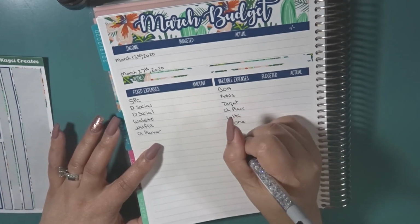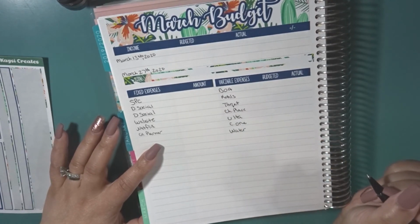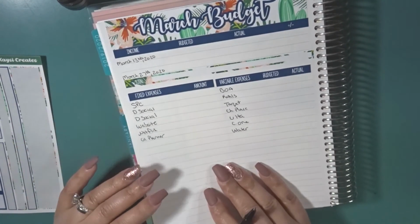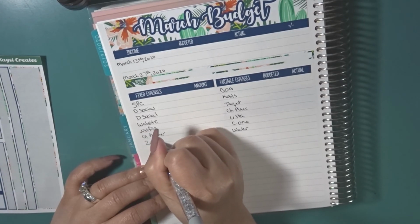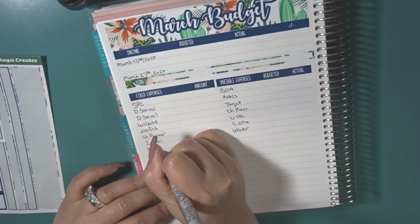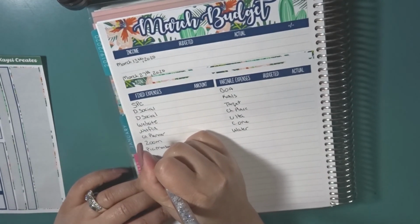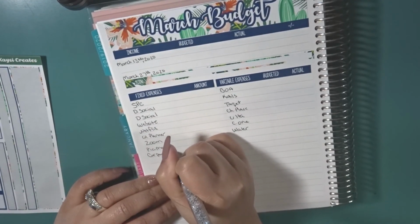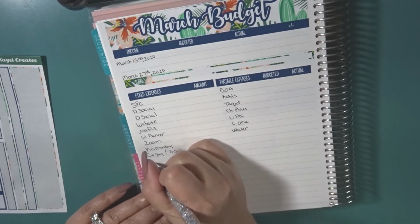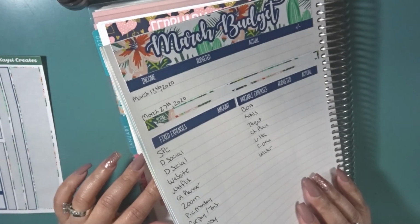And then my water bill is considered a variable because that fluctuates every single month. And then let me see what I'm missing over here. And then I have Zoom, which I need to figure out how to cancel. PicMonkey, and then my car payment. And my insurance is both due on the same day, so I just put that in for that. And then Cocoa Daisy is a subscription. And then water.